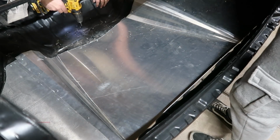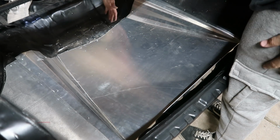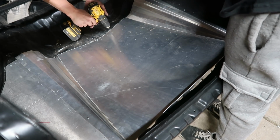This was your car, dude. The thing would have folded in like a taco. What are you talking about? This right here isn't in my car. I already cut all this out. Dude, I'm talking about this, when I lean my whole body weight on this. Oh, yeah, you're right, you're right.